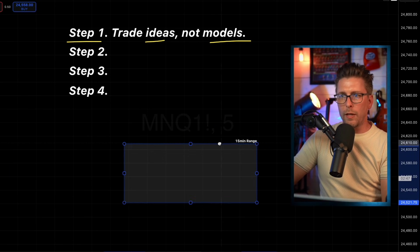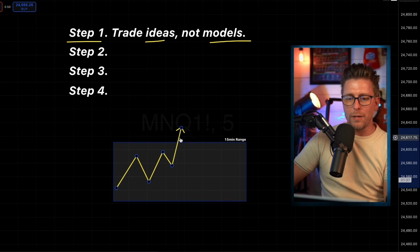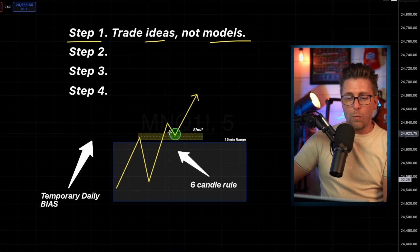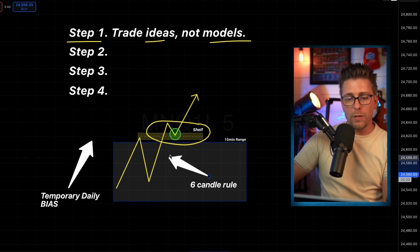How do we do that using the ORB? Well, this means we're going to start with the ORB directional bias, but we're going to wait for confirmation. Now, once this candle closes outside the range, maybe we're getting in right away. Maybe we're getting in at a shelf. Maybe we show a 6 candle rule.